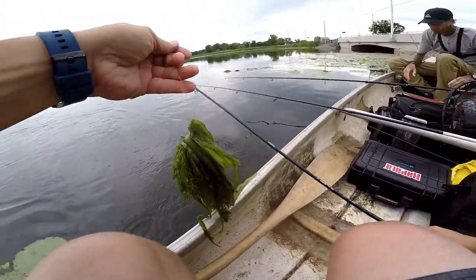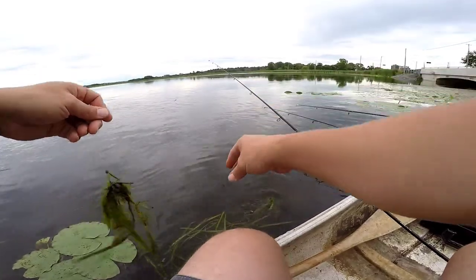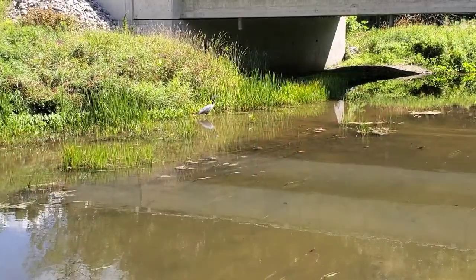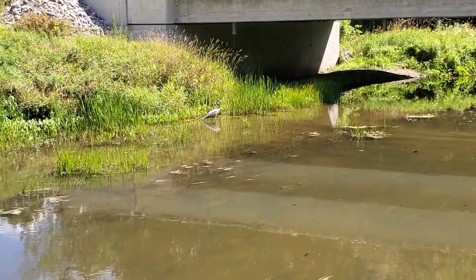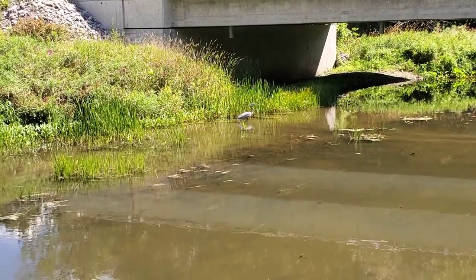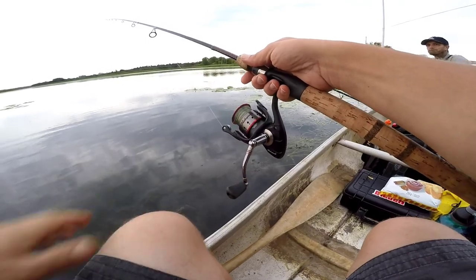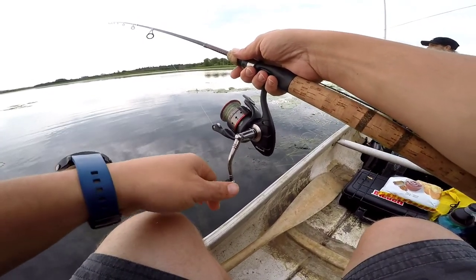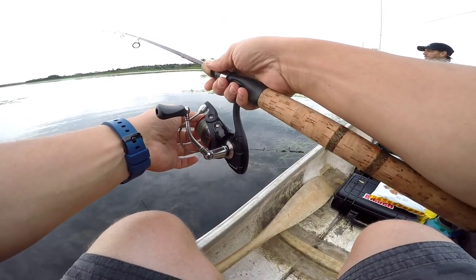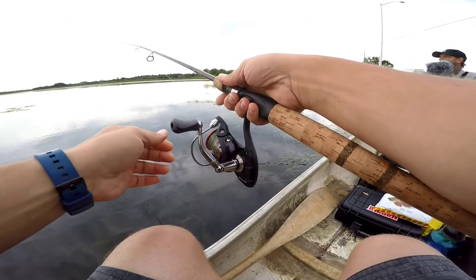Biggest fish I ever caught in my life. The bait's still there. Oh yeah. Look at that, my line went slack. Oh yeah, something's at it right now.